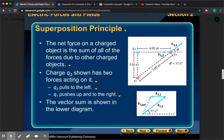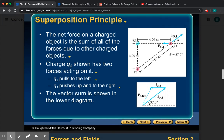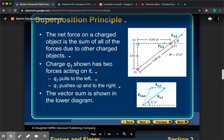But another thing, there's this thing called the superposition principle. What it's saying is that if you have more than two charges, so 3, 4, 5 charges of particles in the same space, they're all technically interacting with one another. Just like how technically everything has gravity and they're pulling and pushing on each other, same thing here.